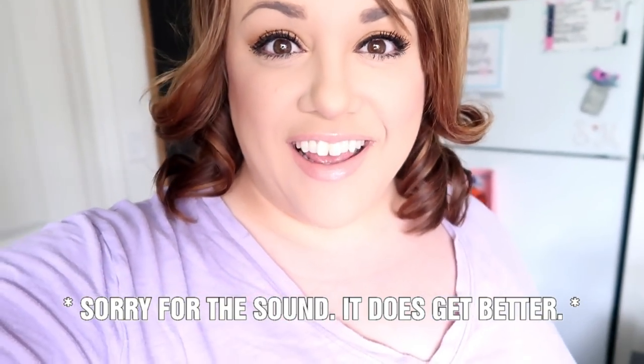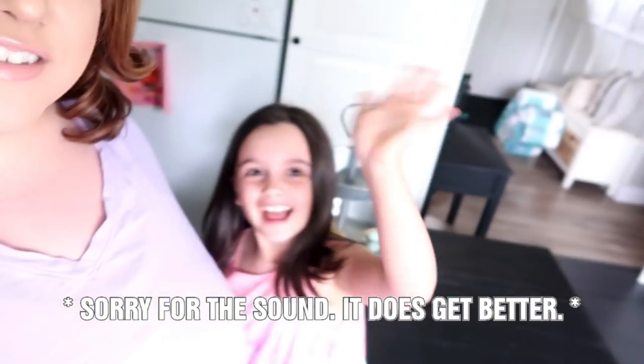Little Chef Colt is making lunch. I always love when he asks if he can make lunch. So he is putting together some lunch for the kids, for Aubrey and myself.